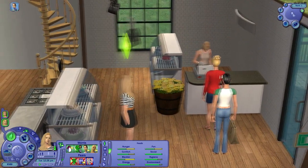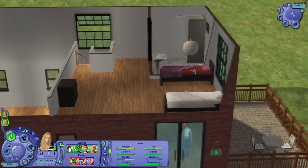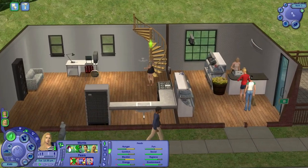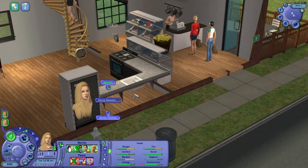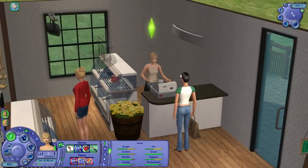But anyway, so we're going to come over here. No, you're not going to toss a football. We're going to come up here. She needs to use the bathroom, so we will do that real quick. And then what needs to be replaced in here? Gelatin. So we will serve dessert gelatin. Okay. Oh, no, we're losing stars.